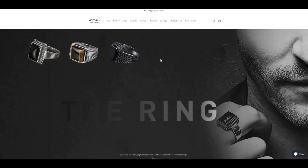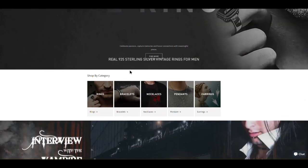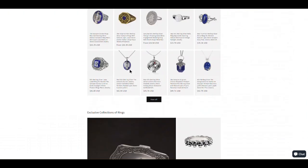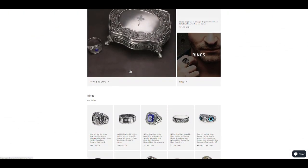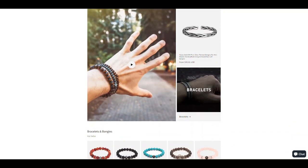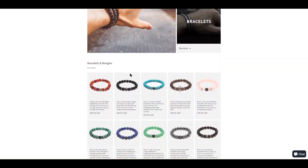And I wanted to just give you a quick tour and show you two pieces that I got from them that I absolutely love. So, as you can see, they have rings, bracelets, necklaces, pendants, earrings, and so on. And they really take pride in the way that they create their custom jewelry. And they're like a wholesaler as well. So you can see the gorgeous bracelets that they offer in sterling and beaded as well.